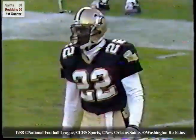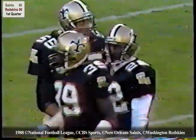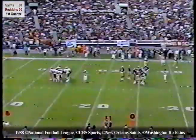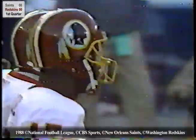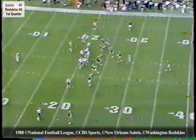Yeah, that was interesting, Pat. The Redskins went to three wide receivers, and their game plan is if they go three wide receivers and the Saints stay with only four defensive backs, they want to pass. If they go three wide receivers and the Saints go to five defensive backs, then they want to run. The Saints stayed in four that time, and Doug Williams passed.